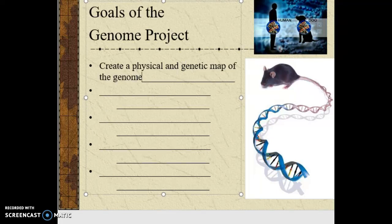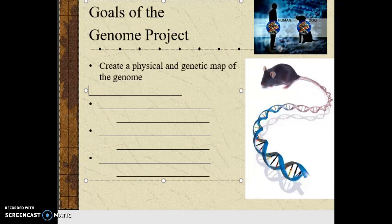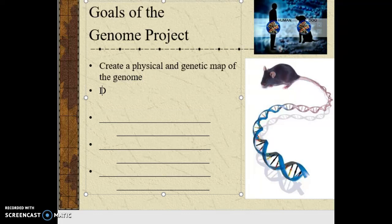Okay, so we have these. They're done. Here's the map. Here's the 23 pairs of chromosomes. Here's the physical image. How big is each chromosome? How many base pairs exist there? What information do we have available to us now? So that goal was, for the most part, accomplished and achieved. So we're all very proud of that accomplishment. Second goal, can they determine the base pair sequence in the genome?